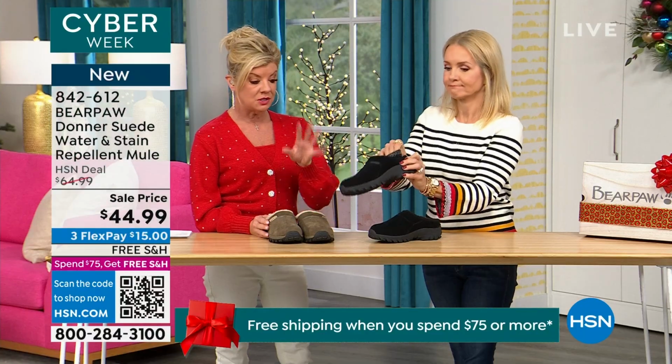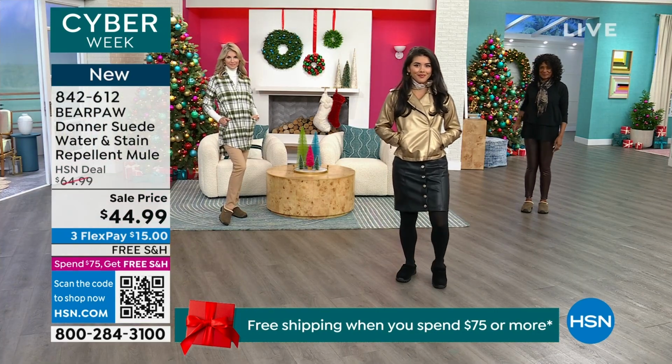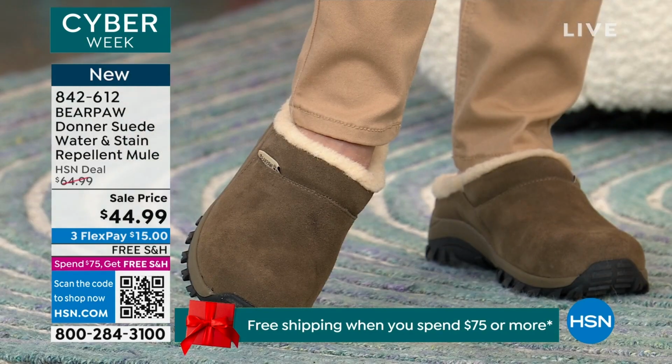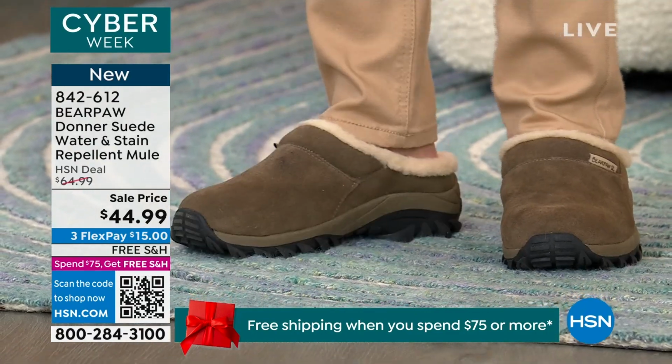They really have. Okay, here's a quick update. We do have medium and wide widths. I didn't realize we still had wide widths. These were so popular when we launched them, but we are sold out in the black, in the size 11, 12, and 13 right now in the medium. But I believe we still are okay in the wide.